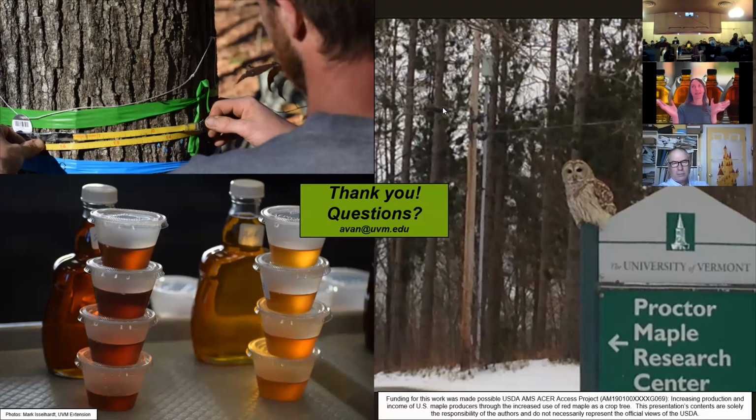And the beauty of it is that the reactions that make color and flavor when we process sap into syrup happen way, way better with invert sugar than with sucrose. So if we have more invert, we have more color and flavor. But if we have too much invert, we might have more color and flavor than we want. That's part of the magic of the process. But invert is just that sucrose split apart into glucose and fructose.